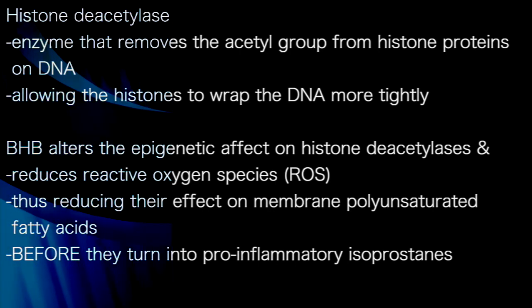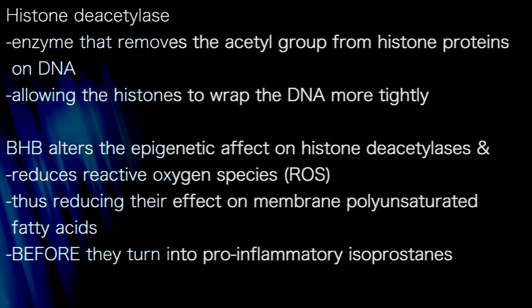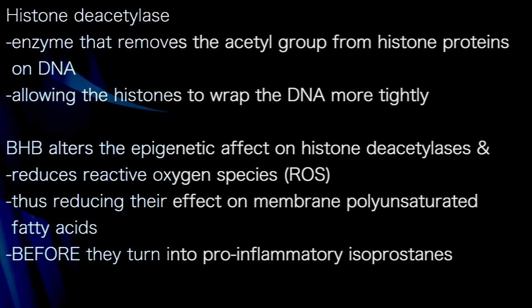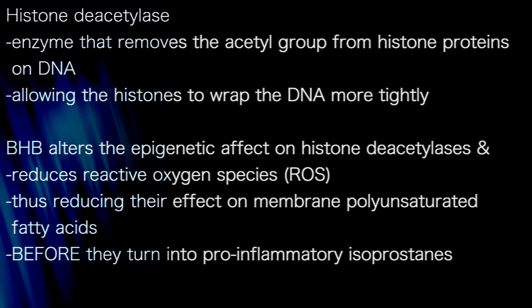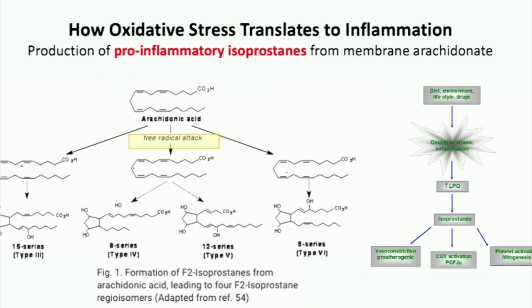BHB alters the epigenetic effect on histone deacetylases and reduces reactive oxygen species, ROS, thus reducing their effect on membrane polyunsaturated fatty acids before they turn into pro-inflammatory isoprostanes. Reactive oxygen species just attack a membrane. There's no enzyme involved. And when it attacks the membrane and damages the polyunsaturated lipid, it produces pro-inflammatory compounds.